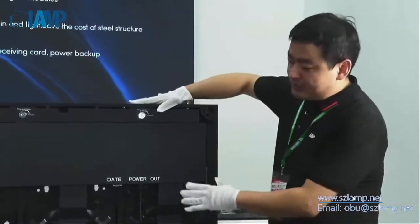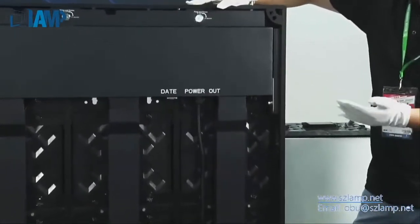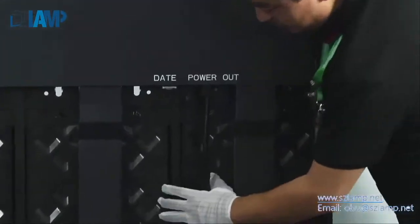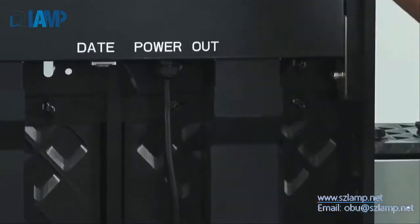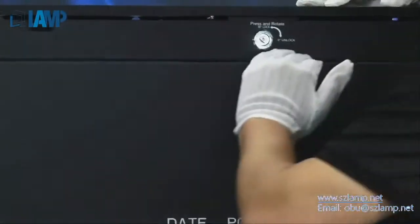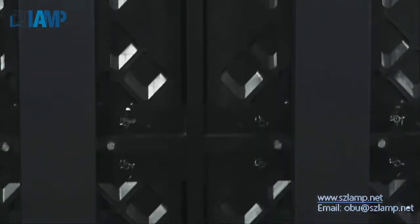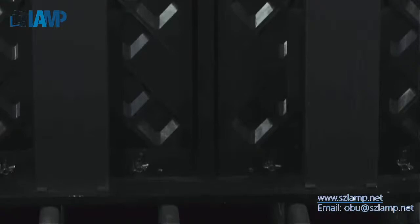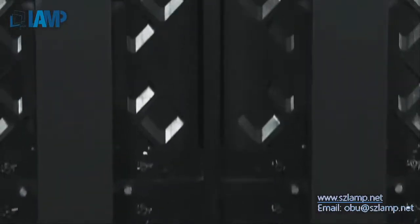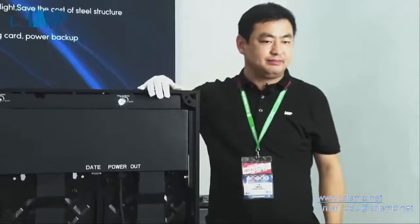Of course, you see here in the back side, we use a modular design: the control box, the modules, and also the cabinet. For the control box, we put all the receiving cards and the power supply inside. We can open it here by releasing the lock, then you can see all the components inside, and you can do a lot of maintenance. But of course, we have a really nice short video to show you how to do the back maintenance, please.